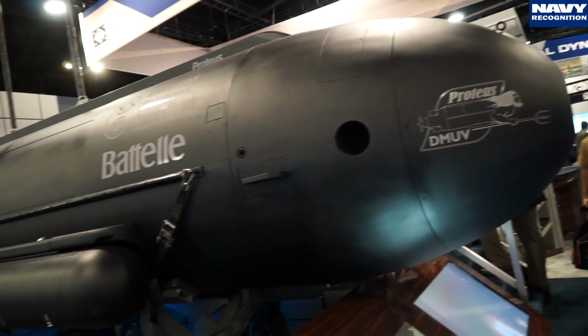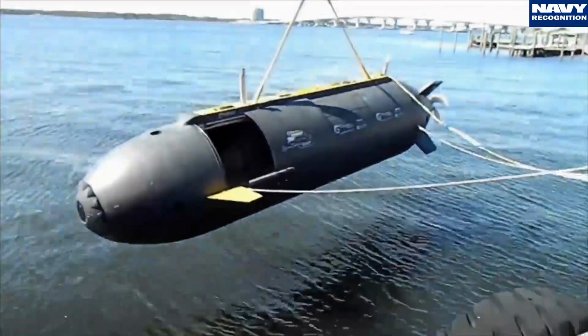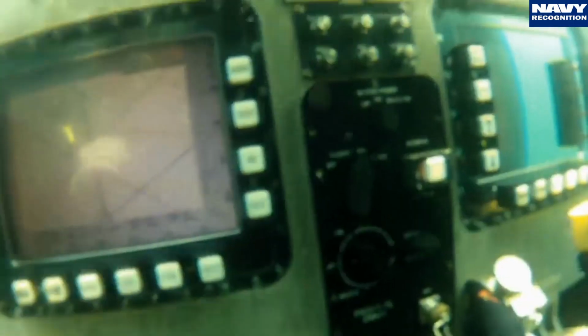Behind me we have our Proteus vehicle. It is a dual mode undersea vehicle. It has the ability to operate with people on board, combat swimmers. It also has the ability to operate without anyone on board and to be fully autonomous and to run missions on its own.